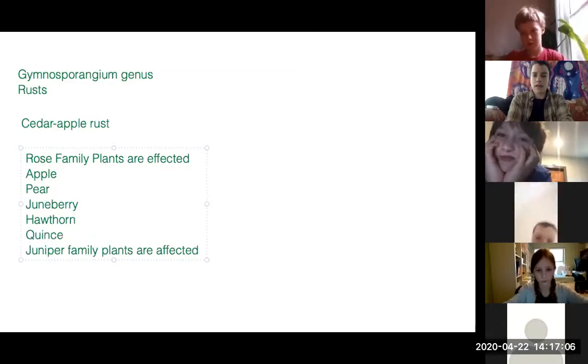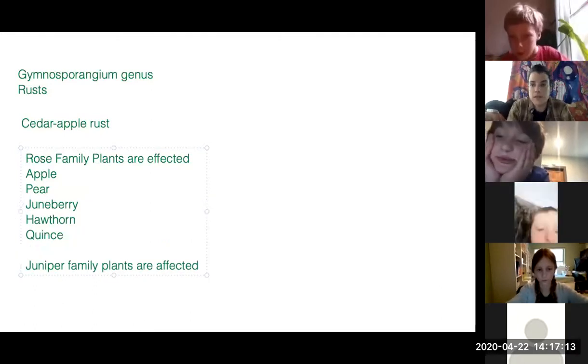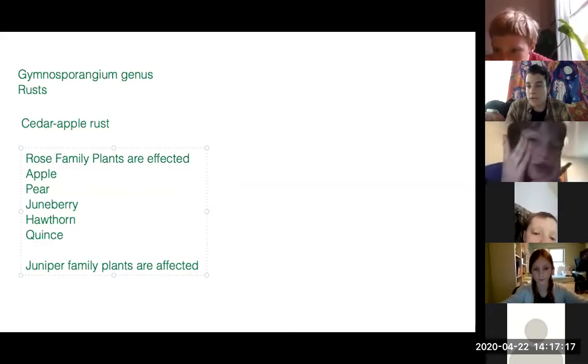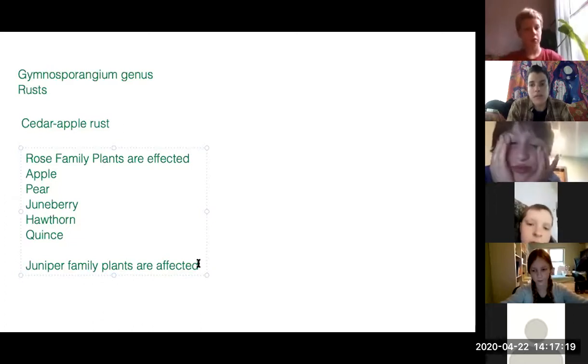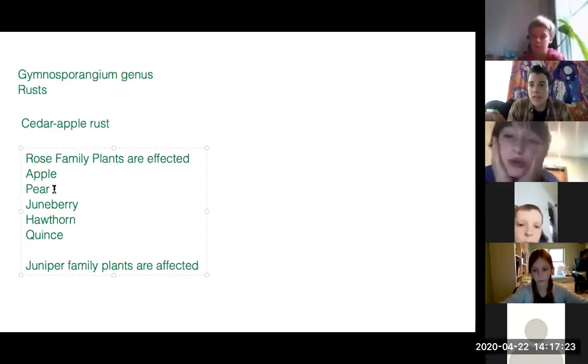these are all things that maybe you have never heard of before, but they're all fruits. They're all fruit trees or fruit shrubs. And then roses, of course, rose bushes are affected by this. So there are a lot of different things that we eat and really love, that are really very yummy, that can be very easily affected.